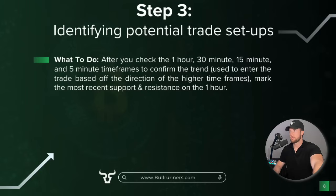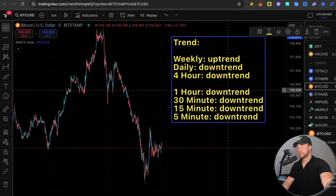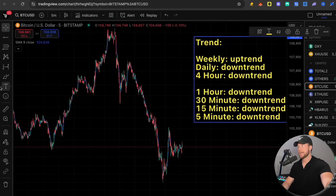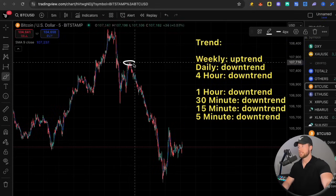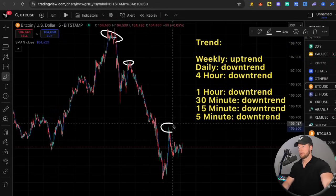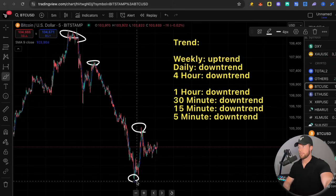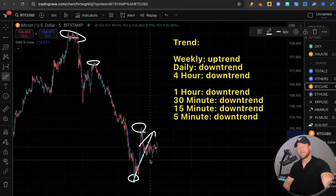So what we want to do is mark the most recent support and resistance on the 1 hour chart. And because we can see 1, 2, 3, 4, 5, 6 showing a downtrend, with only the weekly showing an uptrend, we would actually be looking for good opportunities to short the market on these major breakouts for Bitcoin during this downtrend. But we can also find good dip buying opportunities to long Bitcoin based on these key parameters that I'm going to share with you by the end of this video.